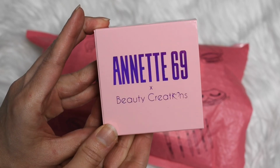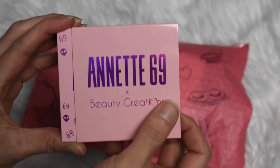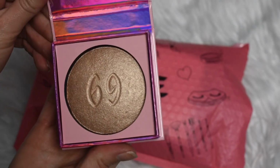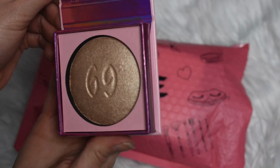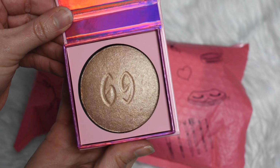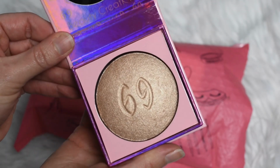So next we have a product that is a collab between Annette69 and Beauty Creations. See, it slides out of this outer packaging. And inside we have this beautiful highlighter. This does look like a deeper shade, but it might be really pretty, especially with summer and getting a little bit more tan, if we can ever go outside again in the near future. But I'm definitely excited to give this a try.